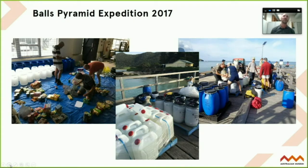We needed to take out a lot of water. We needed to take into account it's very difficult to get on and off Ball's Pyramid, so we had to prepare for if we were unable to get off because of bad weather. So not only is it difficult to get on, but if the weather conditions aren't right, a boat won't come out from Lord Howe Island to pick you up. So you have to stay until the weather conditions improve. So we needed to take out plenty of provisions for food, as well as the collecting equipment and tents, etc. Our sleeping equipment was pretty rudimentary.